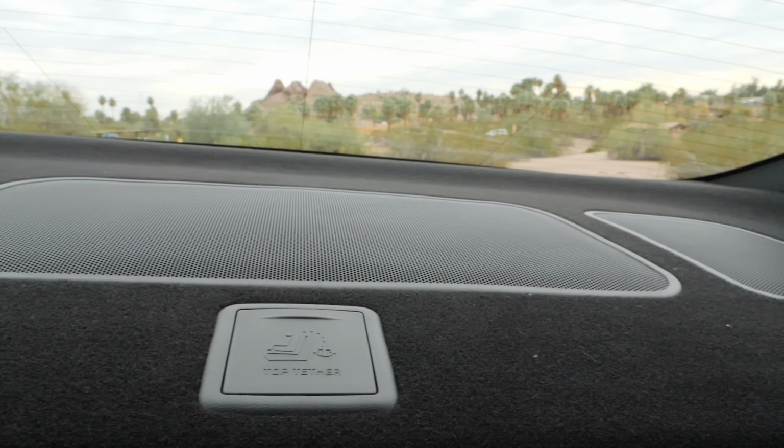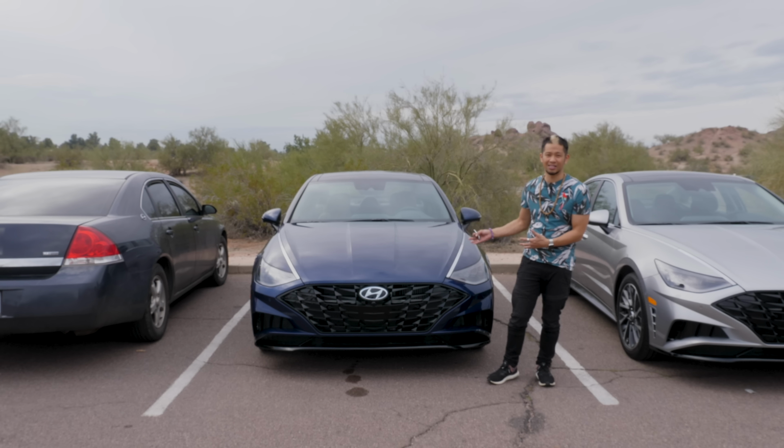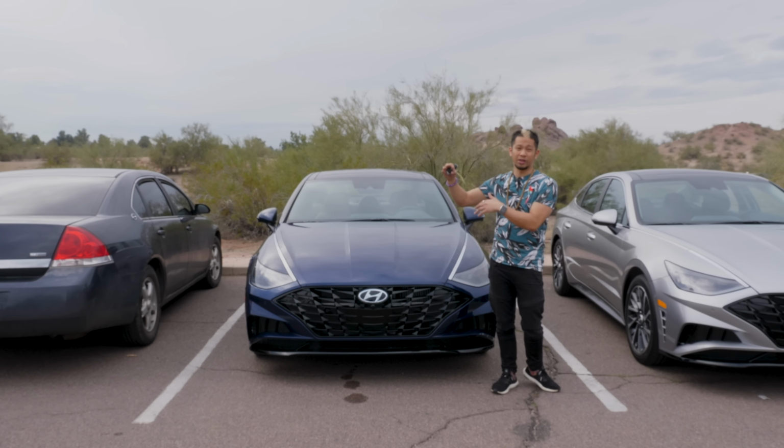All right, so we started outside of the Sonata, then we went inside to check out the tech. We're going to come back outside because think about this. This is a mid-size sedan. The Sonata 2020 starts at over $23,000. You can customize it with different packages and get up to $33,000.